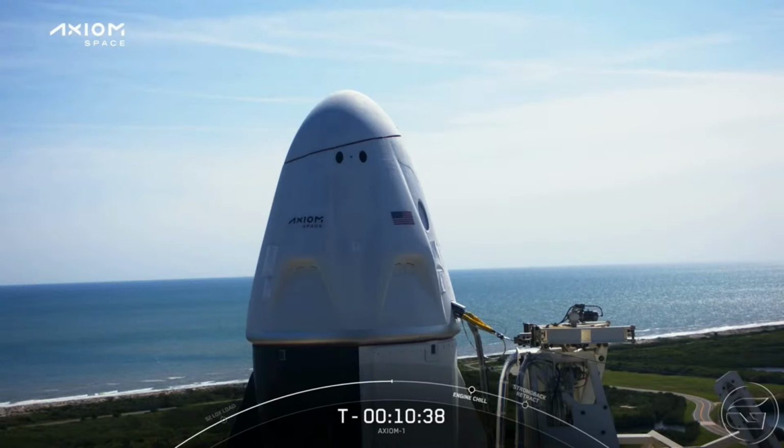Now, next big event coming up at T-minus 10 minutes is we're going to do launch commit criteria, and final instructions will be going to the crew.